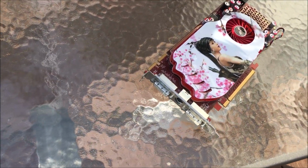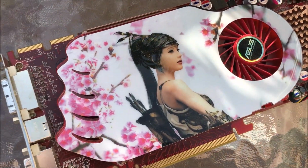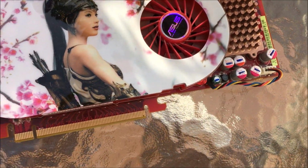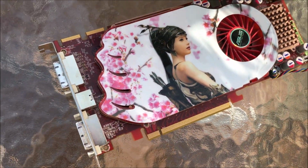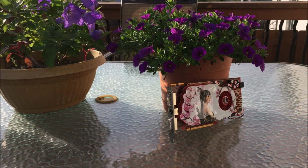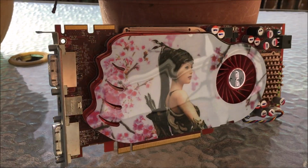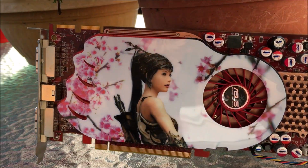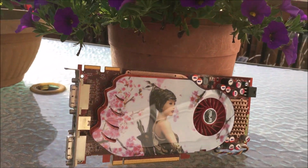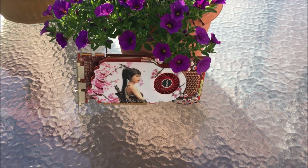So there you go, folks. That brings conclusion to this retro review of the HD 4800 series, more specifically the HD 4850 that was released 10 years ago today. Still a capable 1080p graphics card for games, I'd say from 2010 and below, where you could play games maxed out. But as you can see from certain benchmarks for specific games like Tomb Raider, you could still play games at medium settings at 1080p, which is pretty surprising and shows how great the 4800 series architecture is.